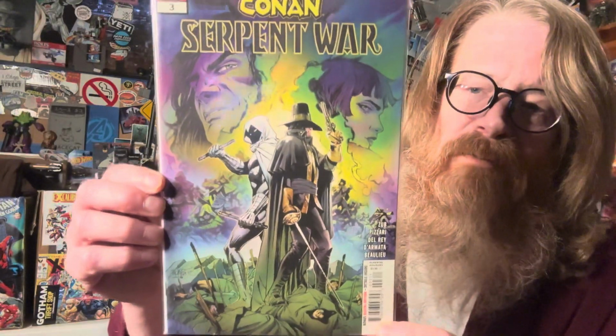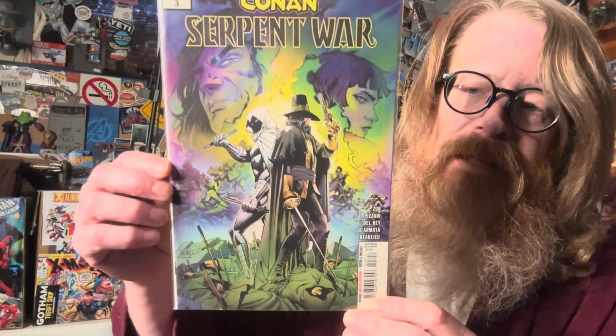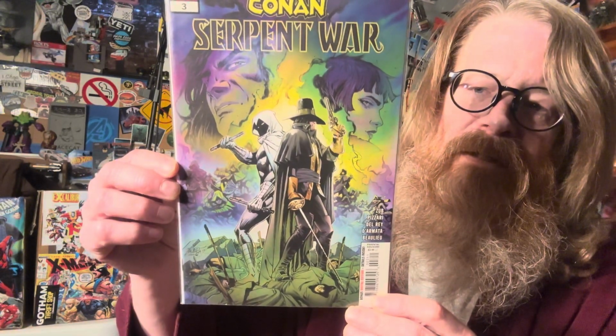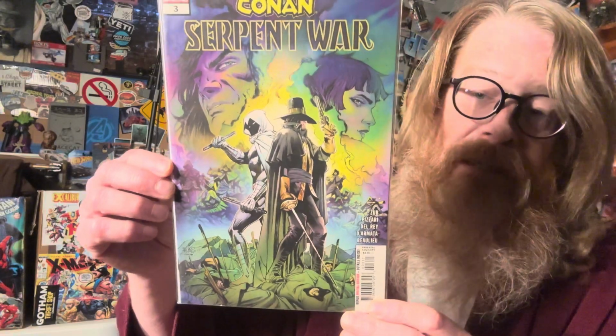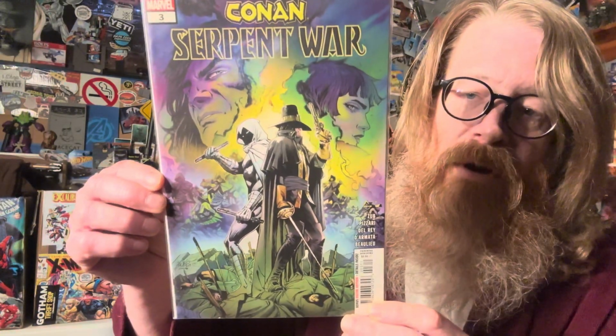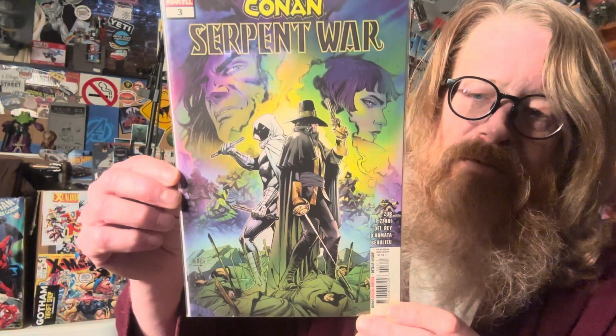Here's an odd one. This must be a more recent book, Conan the Serpent War. And most intriguing to me on the cover was Kane, Solomon Kane. But other people will go, "Oh wait, Moon Knight, cool." But Solomon Kane is the cool call right there. That's Solomon Kane.